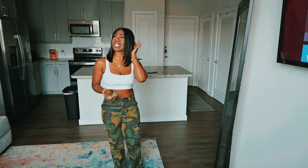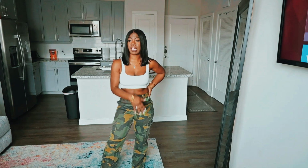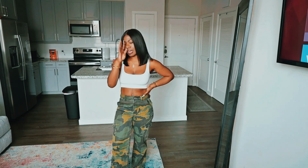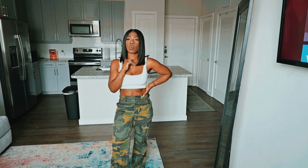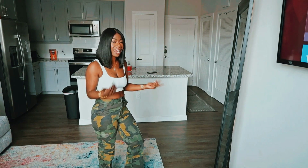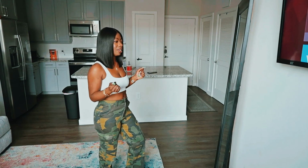So I was getting dressed a while ago, right? And I have camos. I already have camos, and they're cinched at the ankle. And that particular day that I was getting dressed, I said to myself, damn, if I had some wide leg camos, this outfit would slap. And I didn't have them, so I had to change. I have them now, and they feel like a dream. Let me show you, y'all.